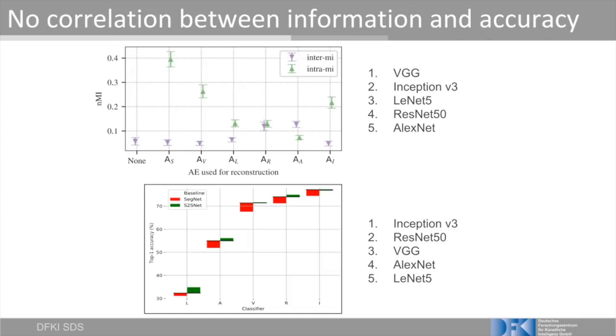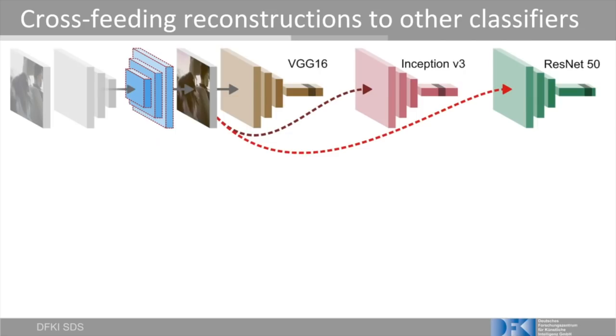Note that the amount of information preserved or used by a classifier doesn't directly correspond to the classification accuracy. We further investigated the correlation between the information preserved between classifiers. In other words, we want to know if the information that is useful to one classifier is also useful enough for a second one. Concretely, we can define a measure of usefulness by measuring the drop in performance of one classifier when reconstructions from a second one are used instead.